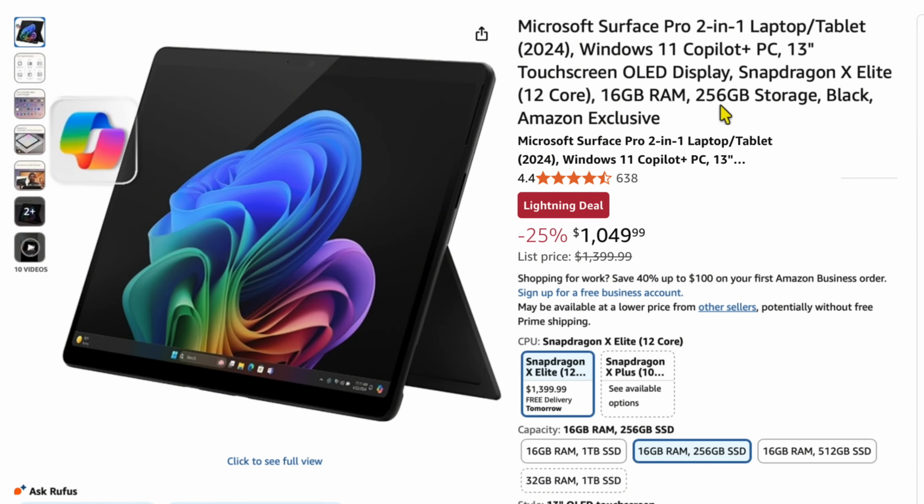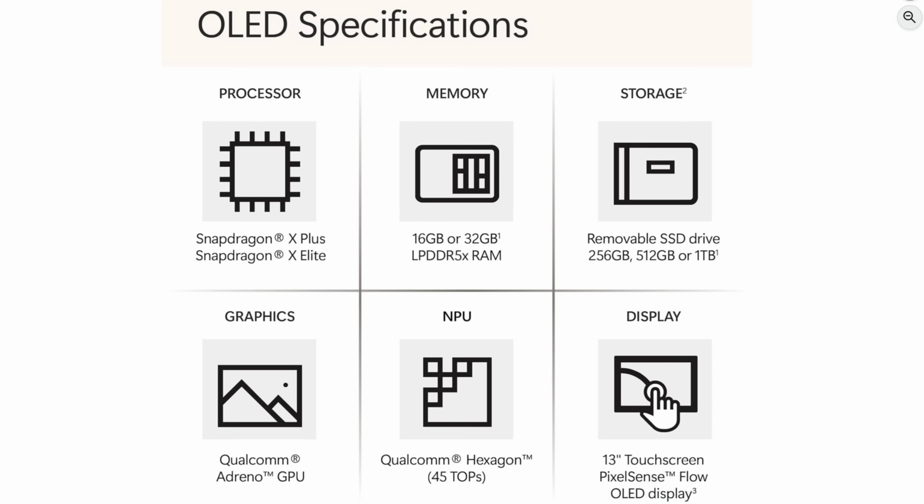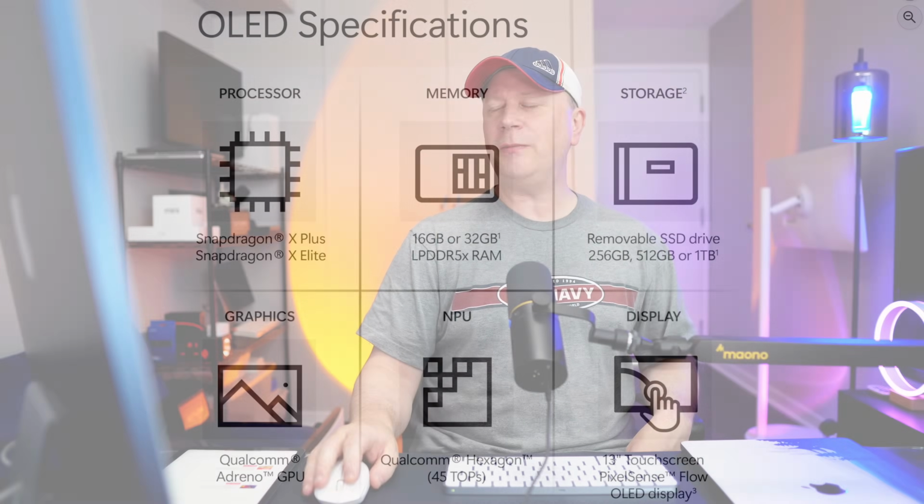You get 16 gigs, 256 storage. You get the Snapdragon X Elite. That's the 12-core CPU. All that stuff built in this kind of tablet format here. For a pretty good discount there. We can't complain. I know a lot of my users maybe aren't exactly Windows users, but you get the idea. Sometimes you just got to pick these things up. If you need a Windows laptop, they have so many good deals right now.